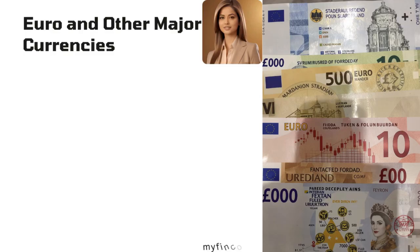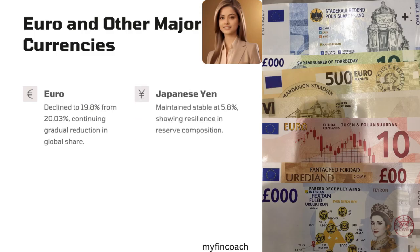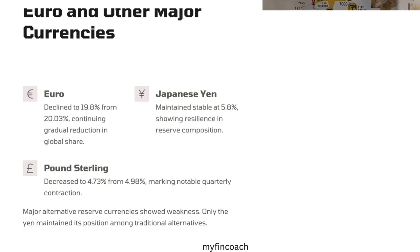Turning to other major currencies, the euro experienced a decline to 19.8% from 20.03%, continuing a gradual reduction in its global share. The Japanese yen, however, maintained a stable position at 5.8%, showing resilience in reserve composition. The pound sterling saw a notable quarterly contraction, decreasing to 4.73% from 4.98%. Overall, major alternative reserve currencies showed weakness, with only the yen maintaining its position among traditional alternatives.